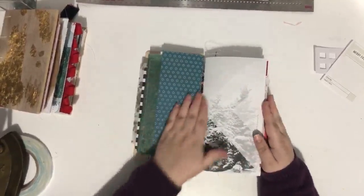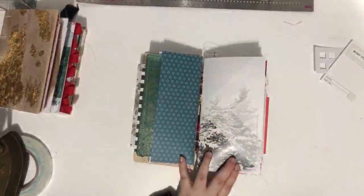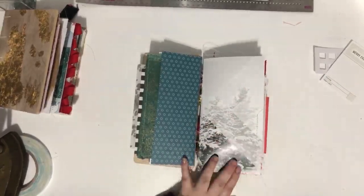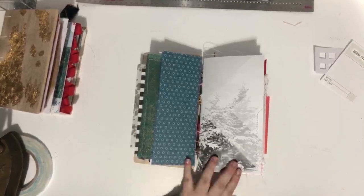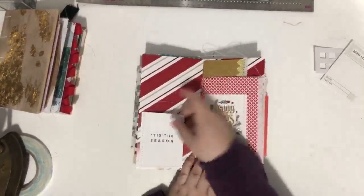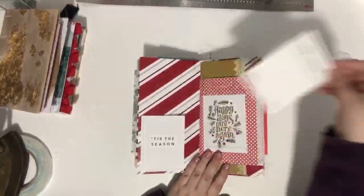So pretty. This piece of paper is from Wild Whisper, from the collection I designed for them, which makes me happy that it's in here. These trees actually come from a photograph near my house. Love it. Anyways, on the back I got this pocket here with a Project Life card, so you can tuck it in there. It's kind of like a tuck spot.